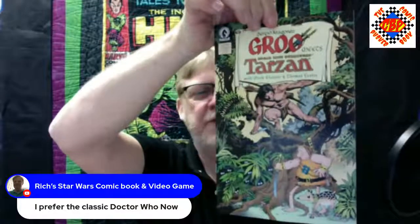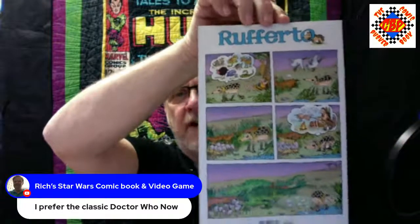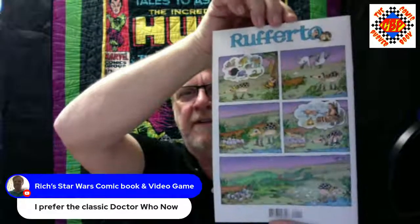Three of my favorite things are Tarzan, Gru the warrior, and Sergio Aragonés's art, all brought together in this amazing book. Look at this. It's Gru Meets Tarzan by Sergio Aragonés. What a great cover. Here, I'll show you the back panel. That's his little dog. Pretty funny stuff. So I'm looking forward to reading that one.